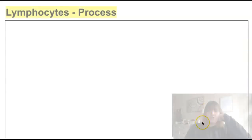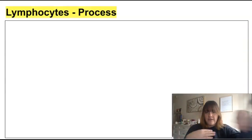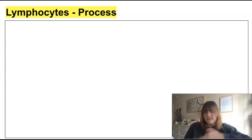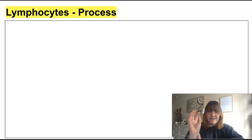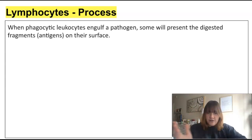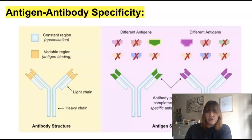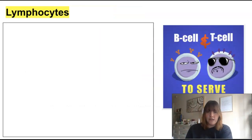Okay, so now, just like we talked about the way that phagocytes work, we're going to talk about the way that lymphocytes work, specifically the way that B cells and T cells work. And again, I'm going to give you the words and then the picture. So after we go back to where we were at the end for the phagocytes. So the phagocytic leukocyte engulf the pathogen. They present those antigens on the surface. I'll go back and show you really quick that picture so you can see.